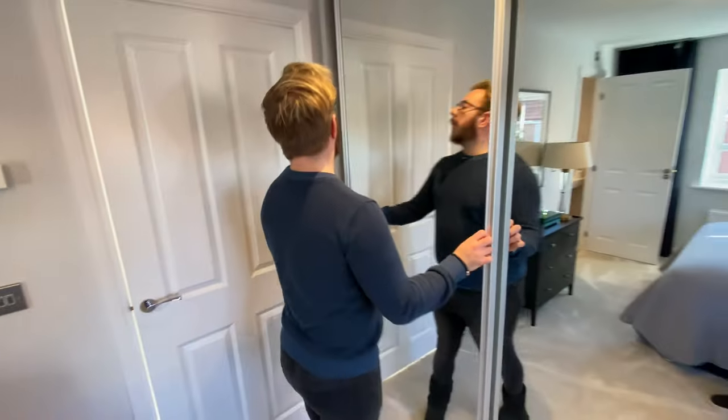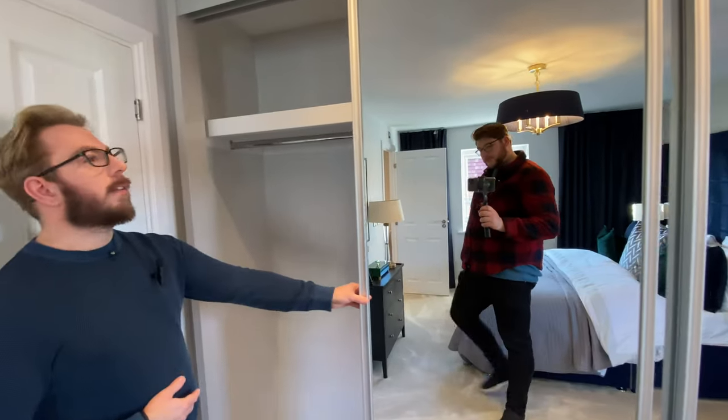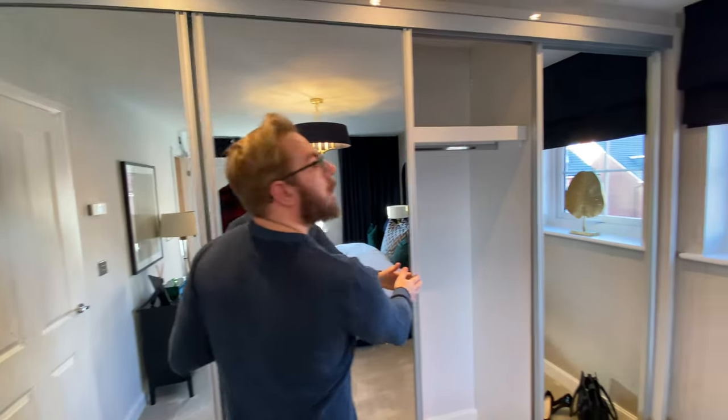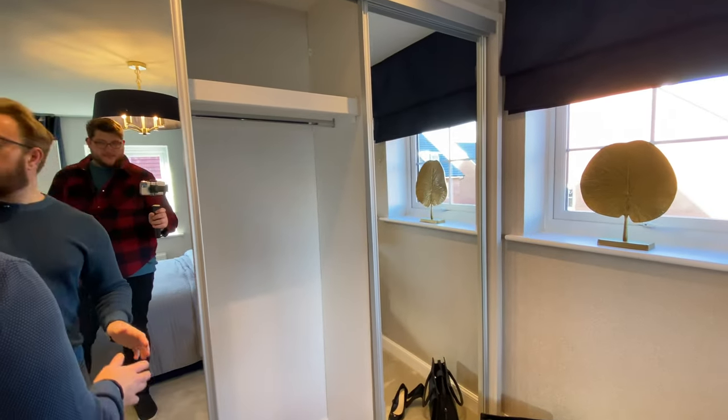You've got, in this option, sliding wardrobes. Again, these are not as standard. No. But there's plenty of space in them. And they do sort of double the size of the room visually because it's mirrored. Yes. So they are very, very nice.